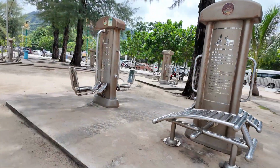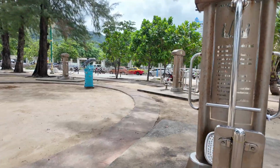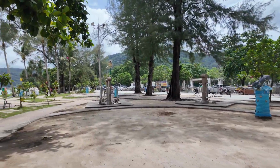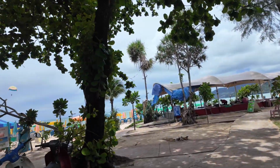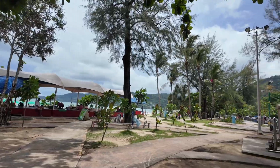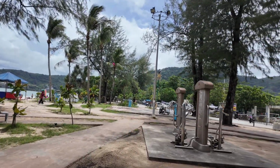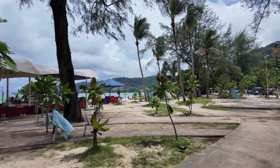There's a very cool outdoor gym. I love these outdoor gyms. Everywhere I go, we have quite a few in Florida now, but this one is really cool because you have a view of the beach. It's still fairly quiet on the beach because it's still early. It's only like 11 a.m. But the sun is out today and everybody is starting to head down to the beach.